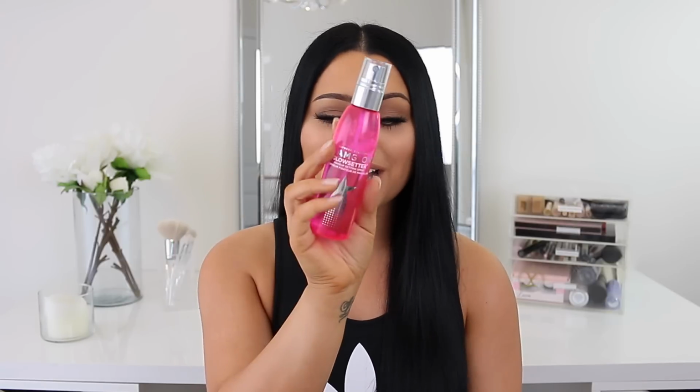So speaking of sprays, I have been using the heck out of this Glam Glow Setter spray. As you can see, it's almost halfway done. It smells so good. It smells like vanilla. It also really gives me a beautiful soft glow. I feel like it's not overly dewy. It's just this soft glow that goes over your skin. It looks so amazing, and I feel like the packaging is so pretty and so cute. I love, love, love it.